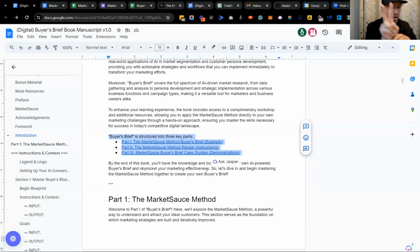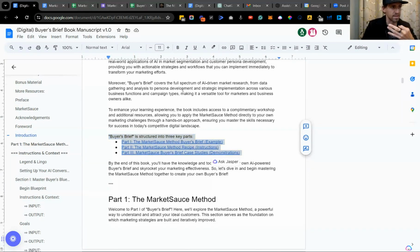And so it's literally taking that context, and it's examples of how the prompts that you'll see are creating those outputs. Part 2 is the instructions or the ingredients that we're going to be utilizing in terms of prompts, instructions, commands, whatever you want to call it. These are the inputs that we're going to provide AI to map that with your context to give you the outputs. And then part 3 is case studies.